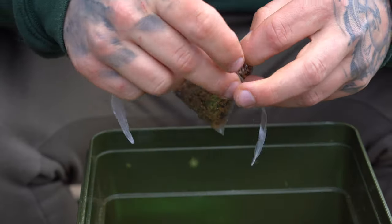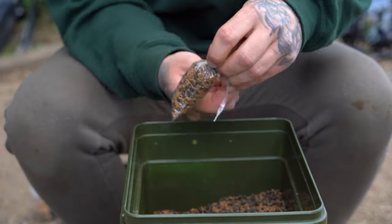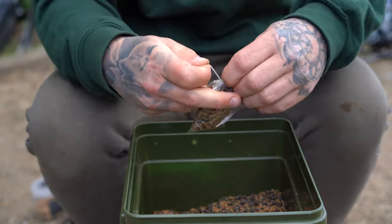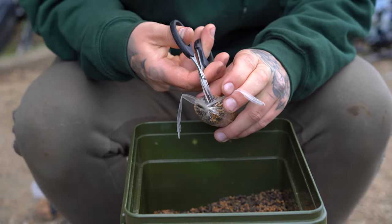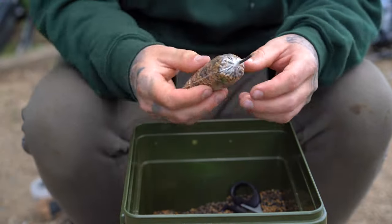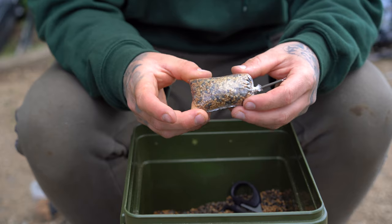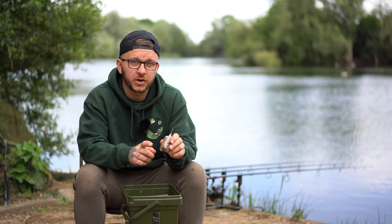And once you've twisted it, you take your PVA tape, wrap it round 3 times, tie it off, trim off the tag ends. And then it's basically just about tidying the bag up and making it as aerodynamic as possible. So this one's ready now just to be filled up with some liquid and fired out into the pond.